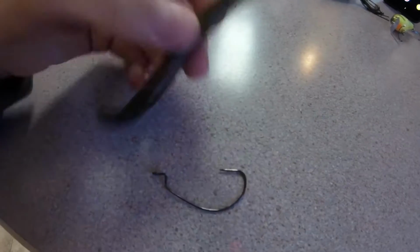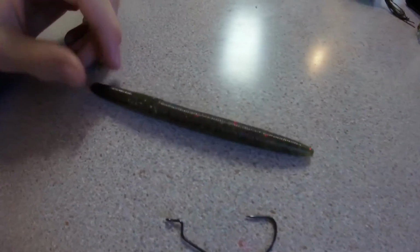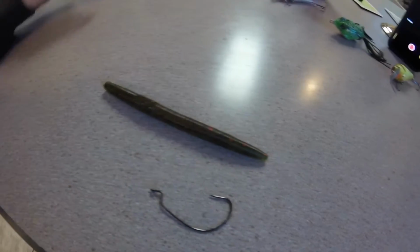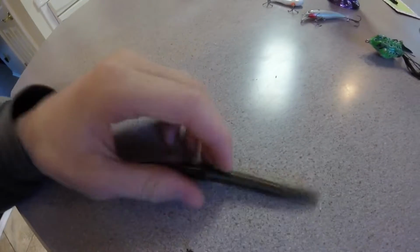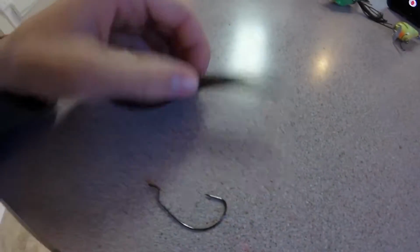Finally, coming in at number 1 is the Strike King Senko. These are very good baits to use, flipping around pads, grass, open water, pretty much anything. If you don't have one of these Senkos, I highly suggest getting one. This is in a watermelon, red flake, and black flake color. I think it's 5-inch, if I'm not mistaken, 5 or 6-inch. It's a fantastic bait to use.